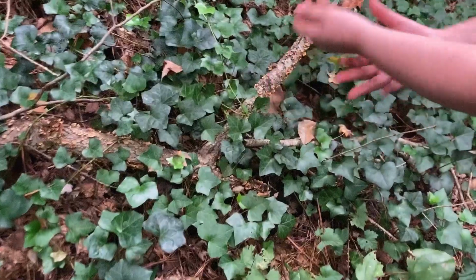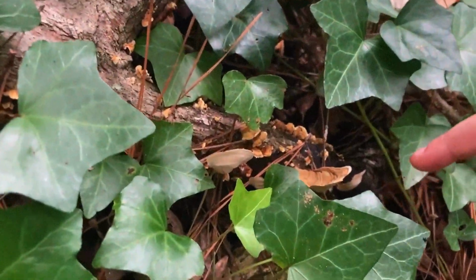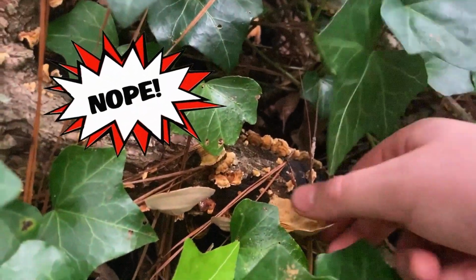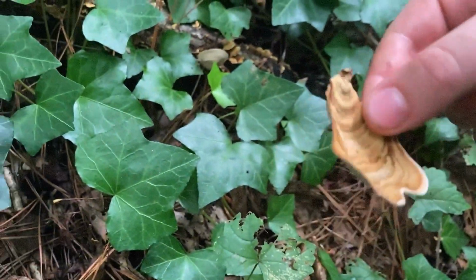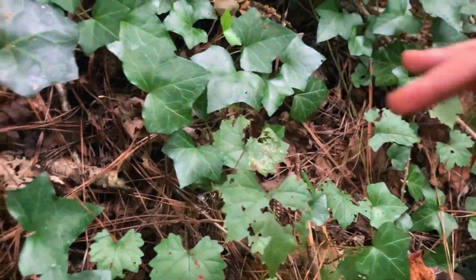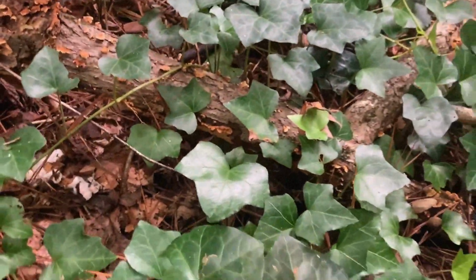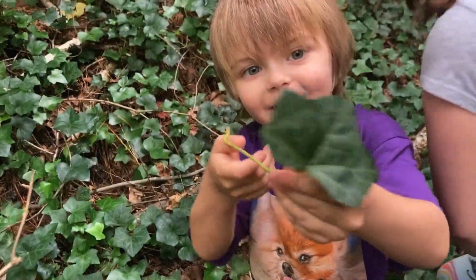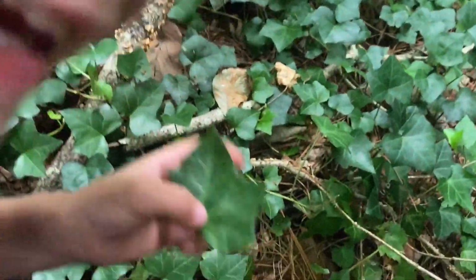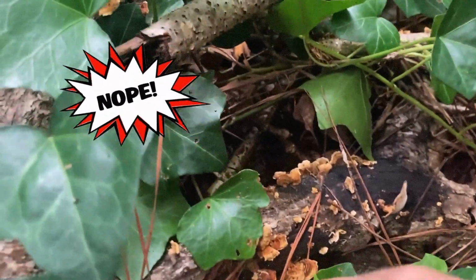Fine. These look a lot like turkey tails. I will pick one and I will show you. Do you see them? Yeah, that's definitely a turkey tail, or it could be a false one. I think I see another one. Oh, yeah, that was definitely one, but it was too mushy. These are called turkey tails. You see them?